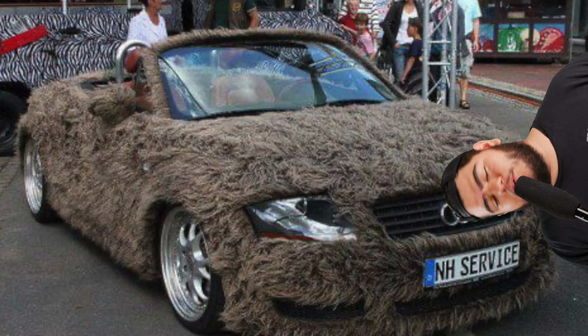K-I-A. The reason the Stinger looks the way it does is because it was designed by Peter Schreyer. Who's Peter Schreyer? Peter Schreyer is the man who designed the Audi TT, one of the coolest looking cars in history. For me, when I got the car, obviously I had already owned a Kia, which I still own, the little Forte. I just wanted to be different.